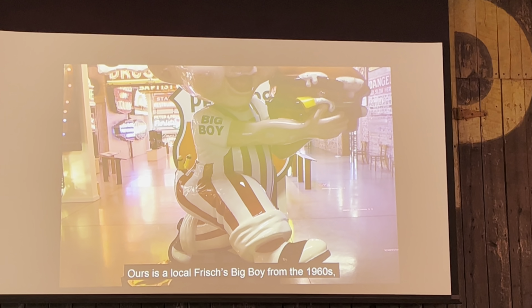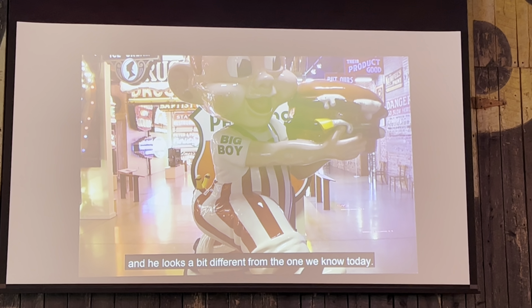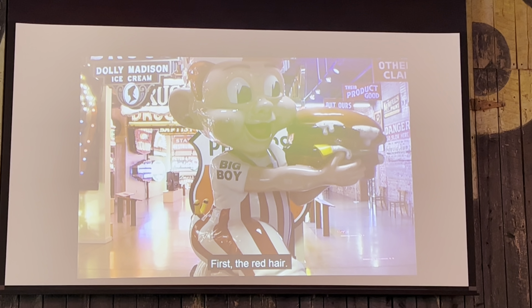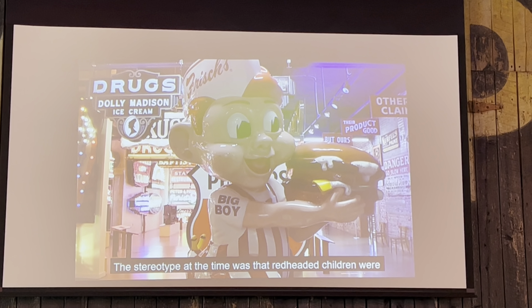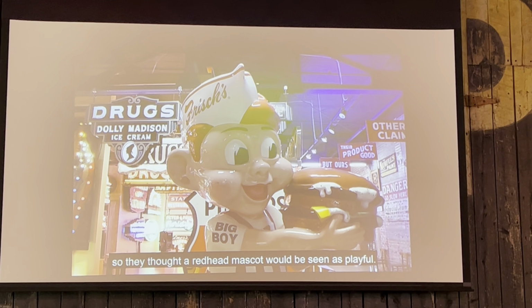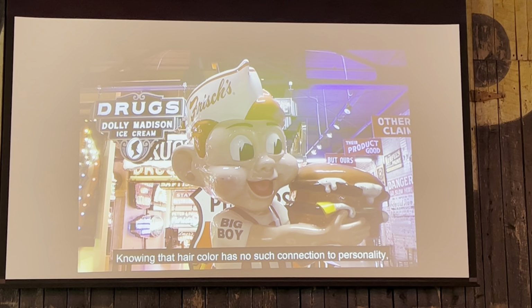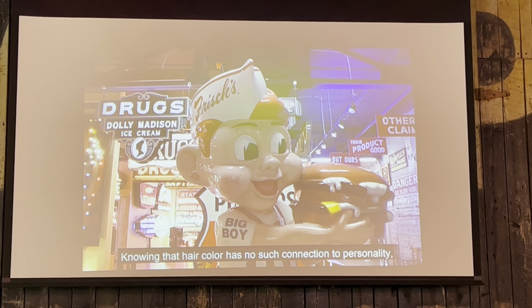Ours is a local Frisch's Big Boy from the 1960s, and he was a bit different from the one we know today. First, the red hair. The stereotype at the time was that redheaded children were more mischievous than other children were, so they thought a redhead mascot would be seen as playful. Knowing that hair color has no such connection to personality, Big Boy's hair changed to black.